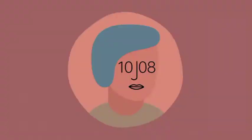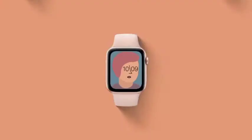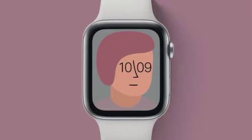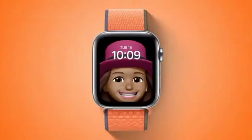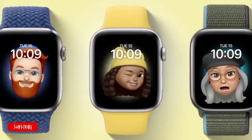We also collaborated with the artist Jeff McFetridge to create a unique piece of art for your watch. There are millions of combinations, and a different one animates when you raise your wrist. The Memoji face brings your favorite Memoji to your watch. Each one moves and reacts to your touch.